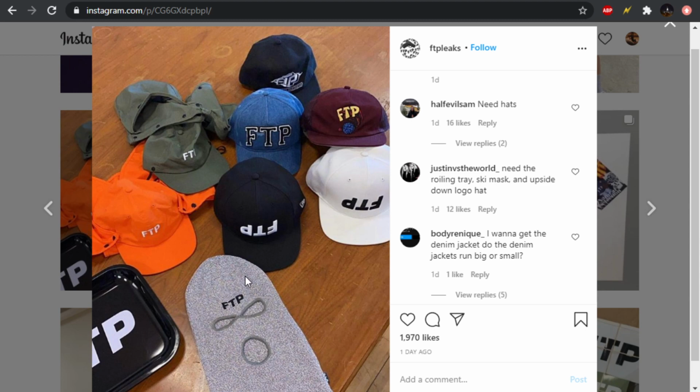So we have this 3M beanie, which also doubles as a ski mask. I think you can roll it up, and it has an FTP logo on the rolled up portion as well. I think it's pretty cool. I usually shy away from 3M myself, though. I'd much rather prefer a straight black one or orange or something, though I think they've definitely done a straight black one with the FTP across your forehead.